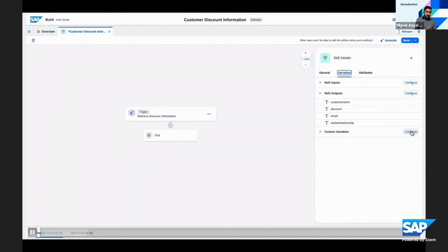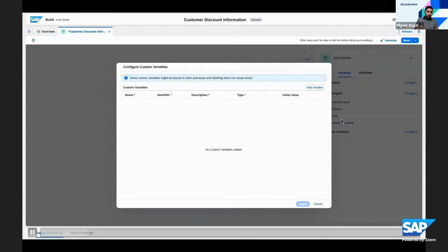In this case, we only have one input, but we can also create more complex scenarios with multiple inputs, and then the skill will help us have this conversation with the user in order to retrieve all of them. Additionally, we're going to configure additional values that we need to implement as part of the logic.